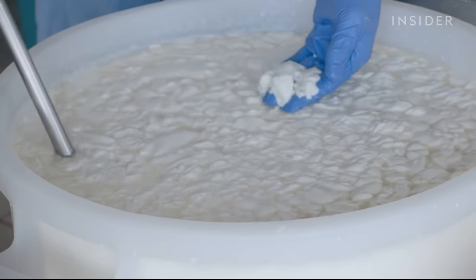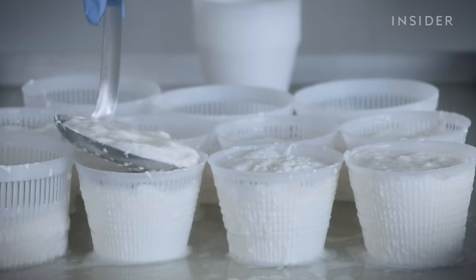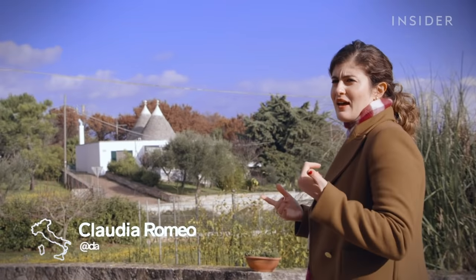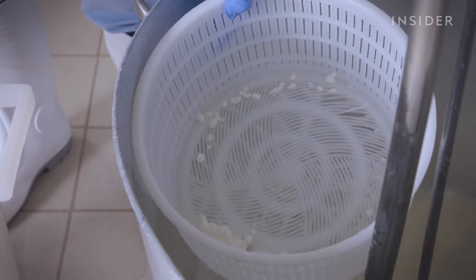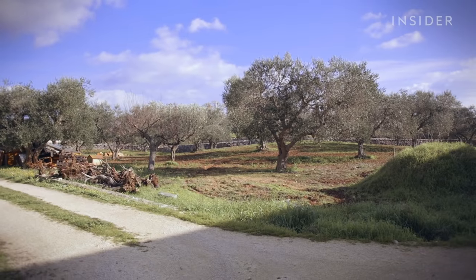We're in Loco Rotondo, Italy, and today we're going to see how ricotta is made. Ricotta is a very versatile cheese, we all know it, that can be eaten in very different ways. And technically speaking, it's not even really a cheese, because it comes from the liquid whey when the milk is curdled. So today we're going to visit a small dairy here in the countryside to find out more about how it's made. Let's go!